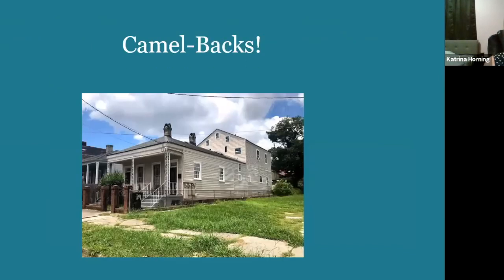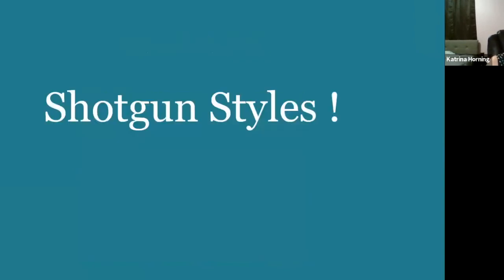And then we have Camel-Backs. Love Camel-Backs. This is what happens when you need more space, but you can't expand outward. You go up. It has a camel hump, basically. That's how I like to think of it. Camel-Backs are additions that can be found on singles or doubles, and they're not really uniform in size or shape. You know, might be one room up there, might be two rooms, might be a bedroom and a bathroom. That's going to be super handy. But they're really interesting, so definitely keep an eye out for them.